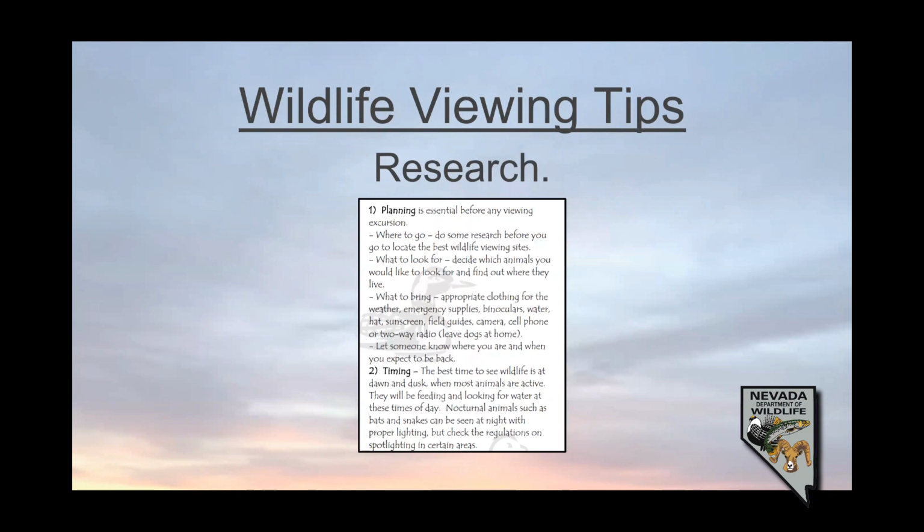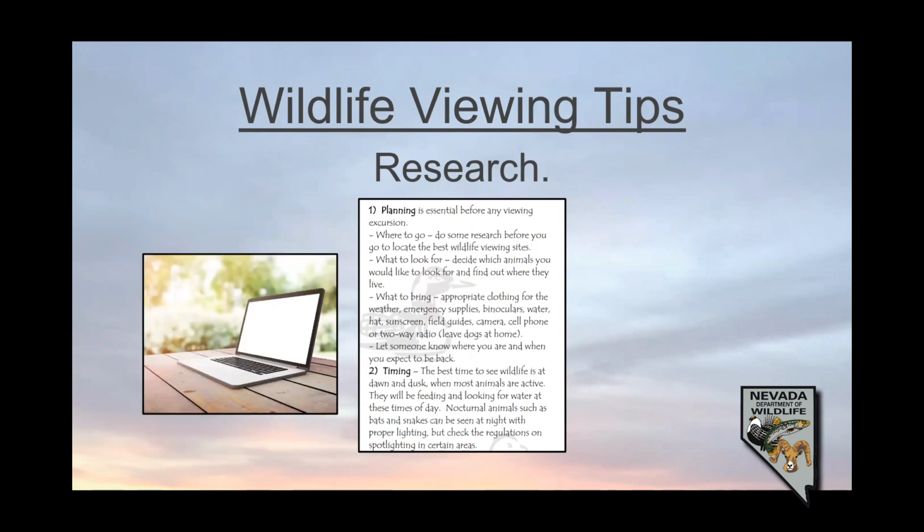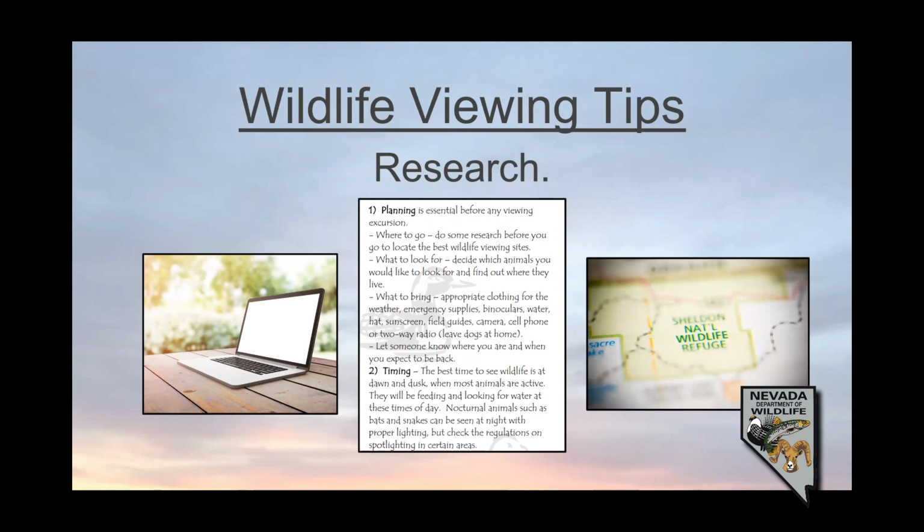Another tip I have is to do your research. So if you are looking, either for a specific species or you're just traveling to a new region and you want to learn about what species are there, you can utilize a number of different resources, both online and in print. So online, you can go to different websites.